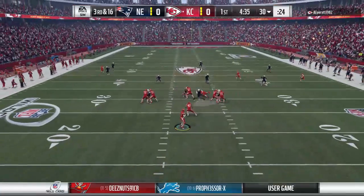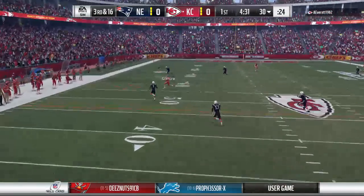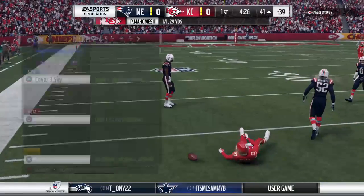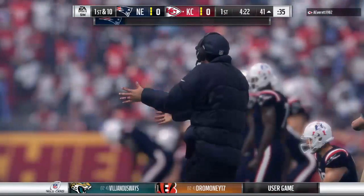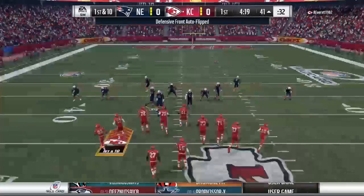They fake the give. Now Mahomes. And he finds a man with a crossing route. And he's taken down, but not before getting this across midfield and just shy of the 40. He got 29 yards that time. And now a first down following that long gain.